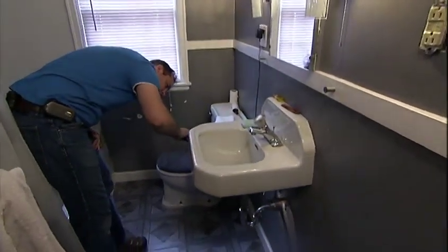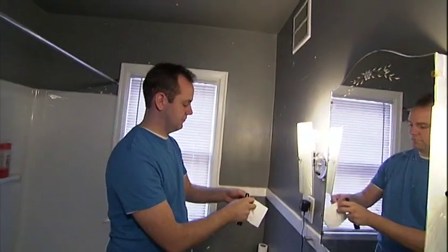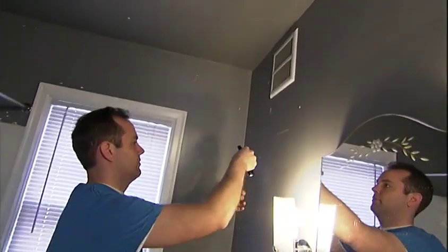Controlling humidity is always a challenge in bathrooms, so Sam checks for leaks around the fixtures and tub. The sealant around tubs breaks down over time. If it's not replaced, water gets behind the walls and causes mold. A good exhaust fan is essential, and a simple test is to place tissue over the fan when it's running. And if the tissue holds, the fan's doing its job.